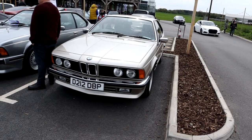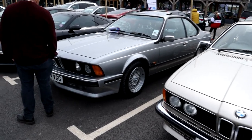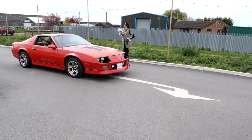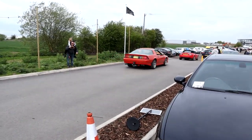Whoa, what a gorgeous pair of mid-80s 6 Series BMWs. Shining example there, harking back to the days of the Yuppie. There's a third generation Chevy Camaro, IROC Z, or IROC Z if you prefer, in England. Oh, I can feel the mullet growing as we speak.